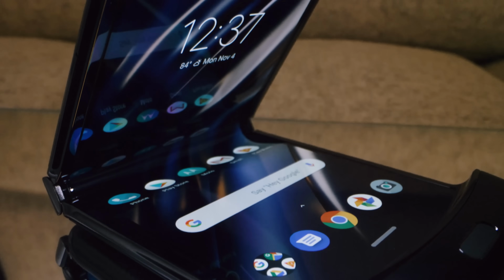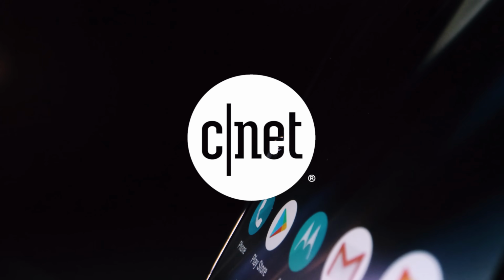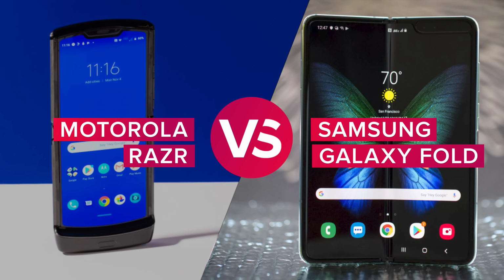The new Motorola Razr and the Samsung Galaxy Fold are both foldable phones. That is, they have one large uninterrupted screen that bends in half. But when you compare them side by side, they're actually very different. The most obvious thing is the way that these phones fold.